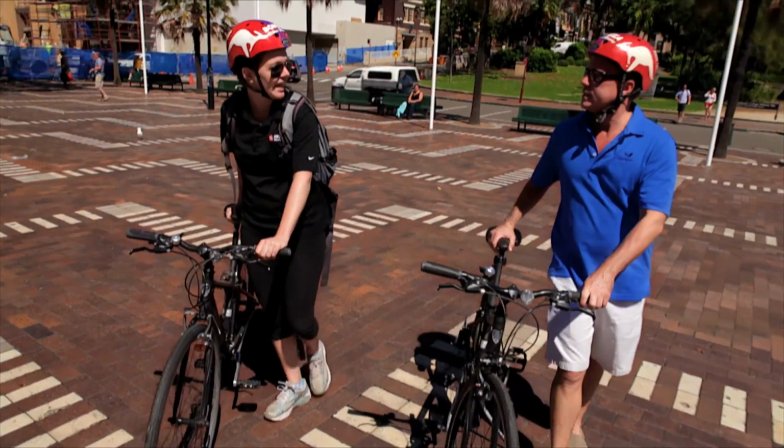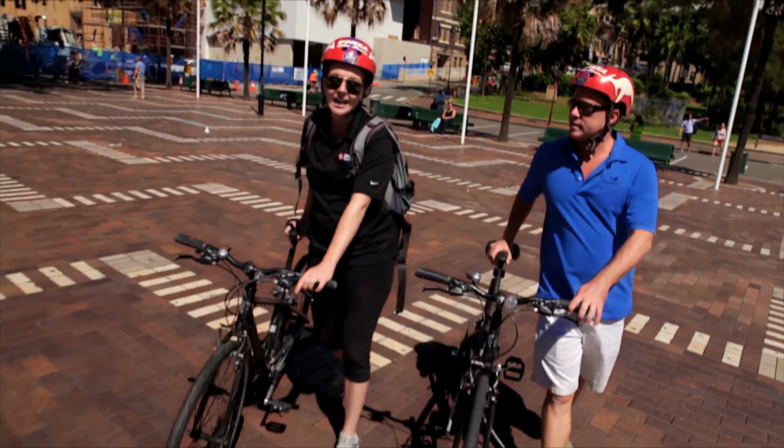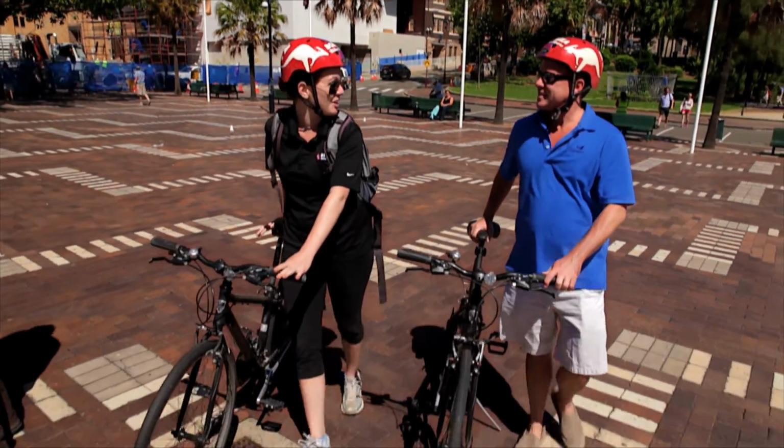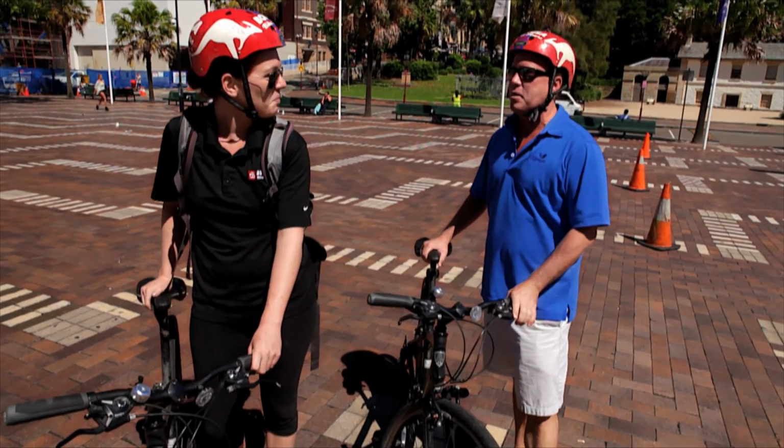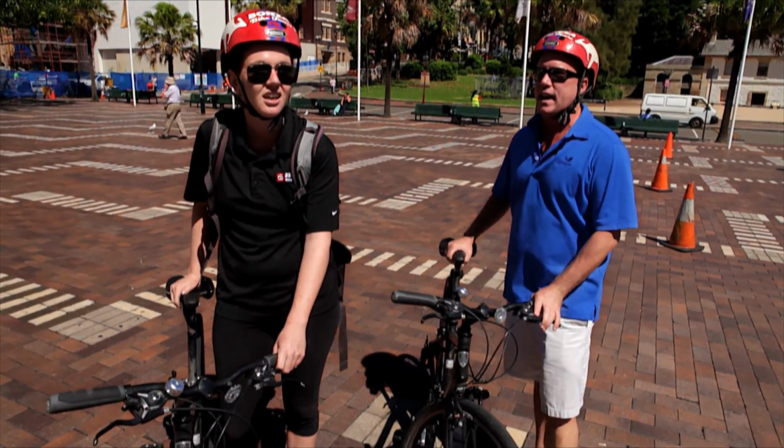So we're here in Circular Quay, which is where the tour starts. It's also the place where Sydney started, pretty much, so it's kind of only appropriate. This is cool, though. I've seen the ships down here in Circular Quay. They're amazing. They're different one every day.